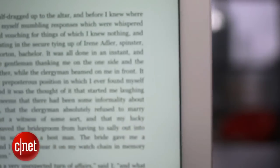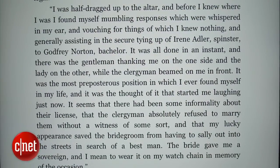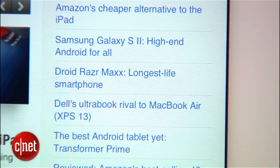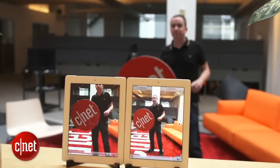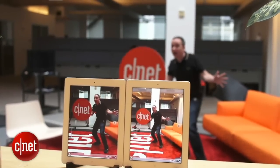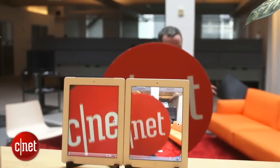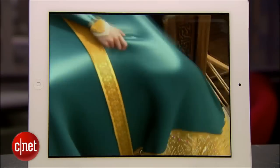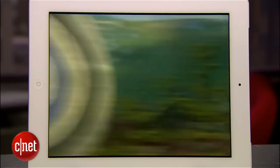Now, one of the first benefits you'll see is that text looks great. Whether it's ebooks, email, or just browsing the web, words are very crisp. Another obvious benefit is video. Assuming you can spare a few gigs of space, you can now download all the way up to 1080p video from iTunes and play them on this screen. And the crazy thing is, Apple actually has to scale up 1080p video for this screen.